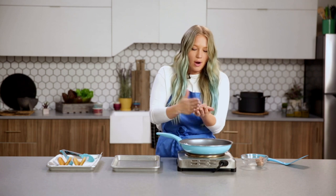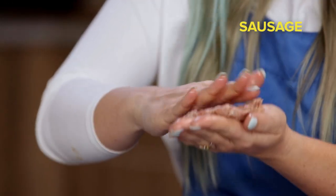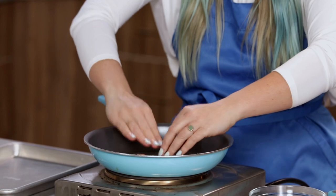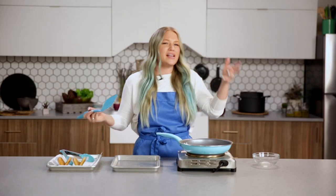Moving on to our sausage patty. So I'm just gonna form our sausage into about the same size as our waffle taco shell. Okay, that looks like it's about right. Popping it in to fry. If you're a lover of breakfast food, this is a fun new take on like a breakfast sandwich. If you're sick of the classic biscuit or muffin.